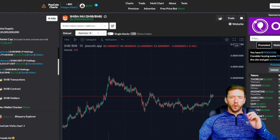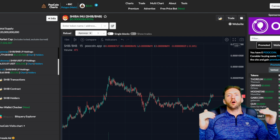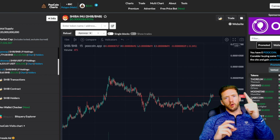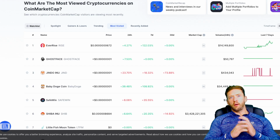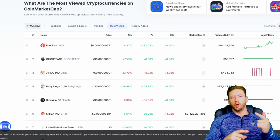So now I'm quickly going to jump into the market cap to give you the grand finale of percentage-wise gains. Just because the price action has been better in the last 48 hours, I'm going to give you number 1, number 2, and number 3 in the last 24 hours of percentage gains. So let's jump into CoinMarketCap and I'll give you those results. Now, although EverRise is at number 1, that is just the most searched or visited coin in the last 24 hours. We're going to look at the 24-hour price prediction.